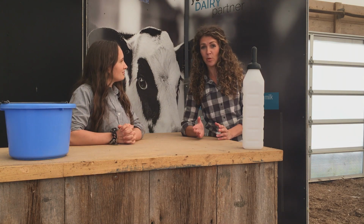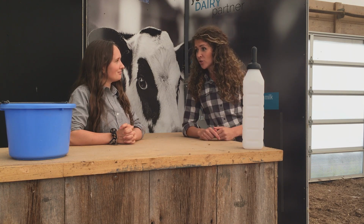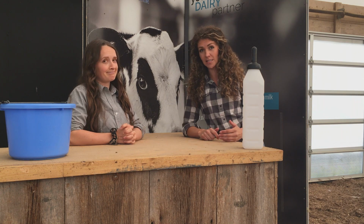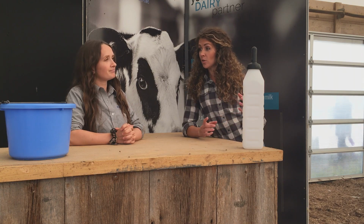Okay, valid points. However, with bottle feeding, it's more natural for the calf. They were designed to suckle from a teat. It slows down the passage rate drinking from a nipple. Milk will travel to the abomasum, not the rumen, and it increases saliva production. Research has also shown that it slows down the calf's heart rate and it also satisfies their suckling reflex.